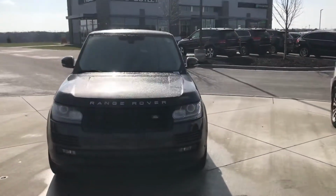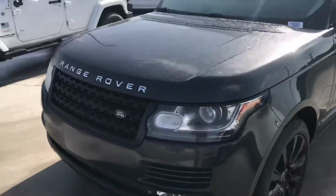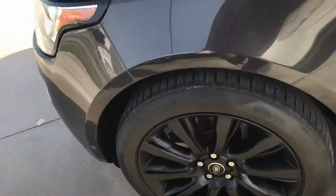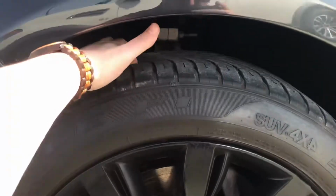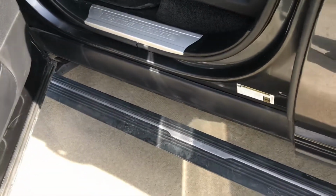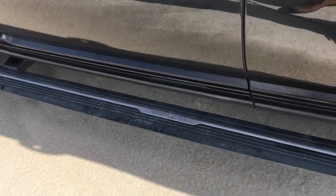Some interest in. Looking over the car, you can just really see just how great condition the car is. It's got that sleek black on black rims, plenty of tread that's on the tire, so you don't have anything to worry about there. Here in the front seat, you can see that when you open the doors, those go ahead and come out, and when you close, they go ahead and retract themselves back in.